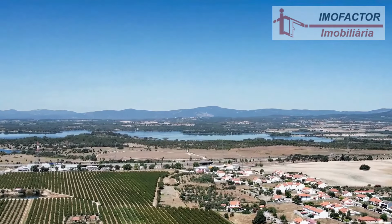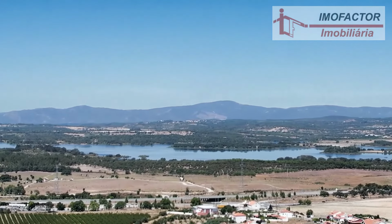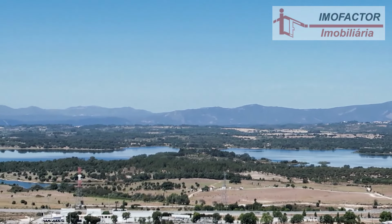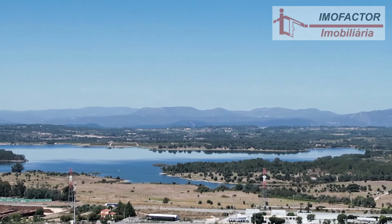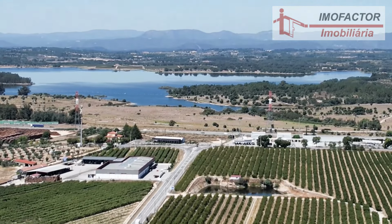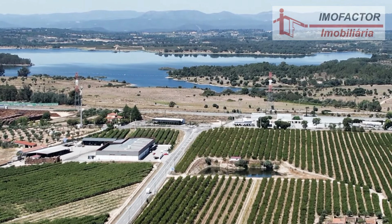Located in a calm Beira Baixa village, this elegant house offers diverse possibilities, such as its use as a private home, as a holiday and weekend retreat, or even as a good investment for local accommodation. Stay with us and have a look at the second of the properties we have to show you today.